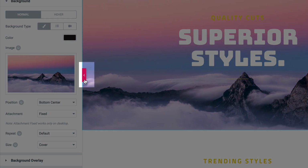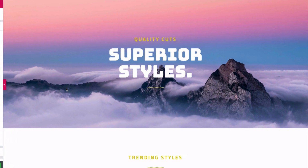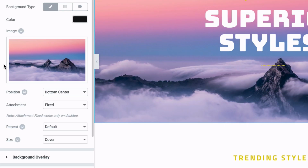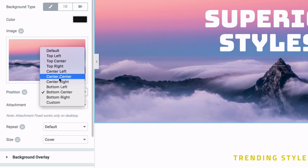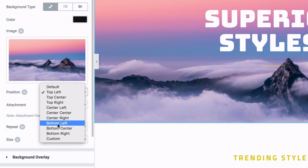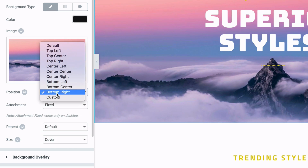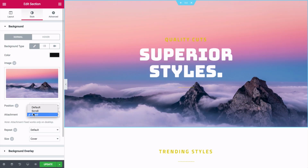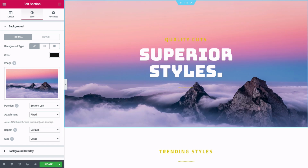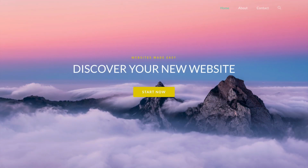By clicking this little arrow on the left here, this makes your website full screen, which is a great way to see what it's going to look like to everyone else. Remember, you've got these settings to change the position of the image, which can be useful if you're looking for a particular look. So play around with these and see what you like, as they do slightly different things. And in attachment, if I change this to scroll, as you can see the image doesn't move, it stays as you scroll around, and fixed gives you this nice parallax effect, which I love. This looks great.